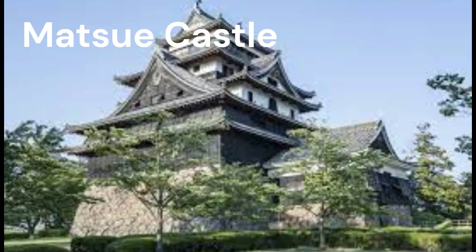Matsue Castle was built in the Edo period, and the castle tower and other structures remain. There is a museum and a garden inside the castle, where you can learn about the history of the castle and the culture of Shimane. In addition, the area around Matsue Castle is dotted with the Matsue Historical Museum and sightseeing spots.